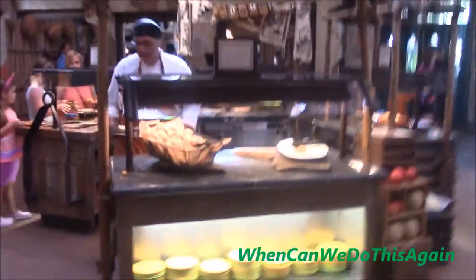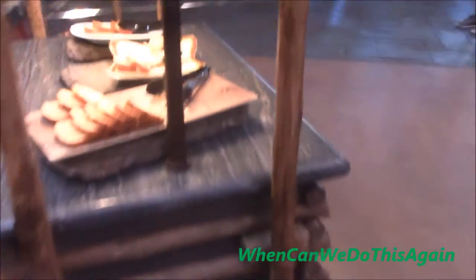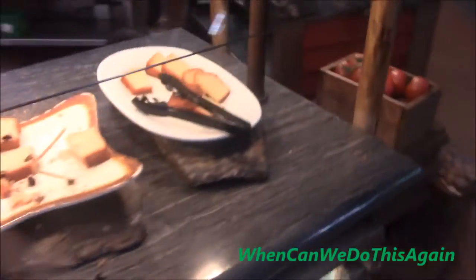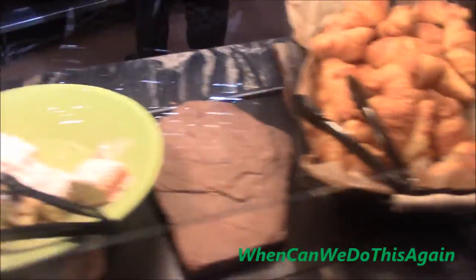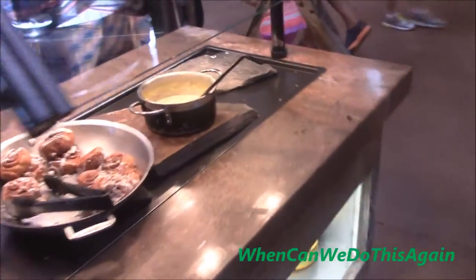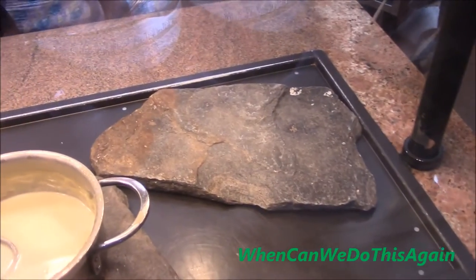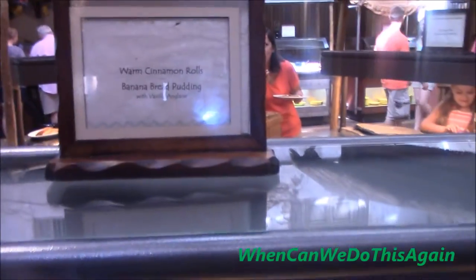There's this island in the middle where you can get some Krispy Kreme donut holes, chocolate twists, some other breaded items here. So like, this is breakfast at Tusker House. Croissants, coffee cake, some cinnamon rolls, and there is supposed to be banana pudding here. Banana bread pudding. So hopefully it comes back and we'll get some of that.